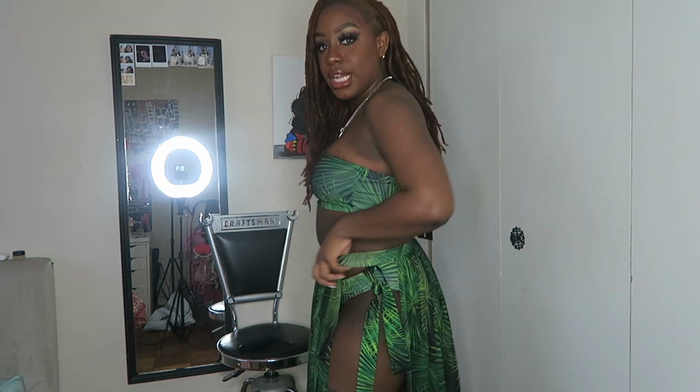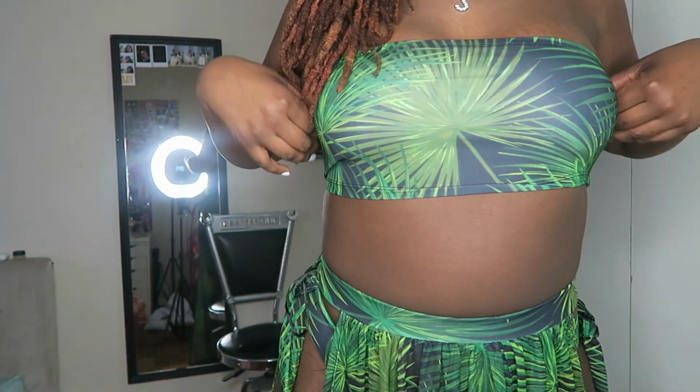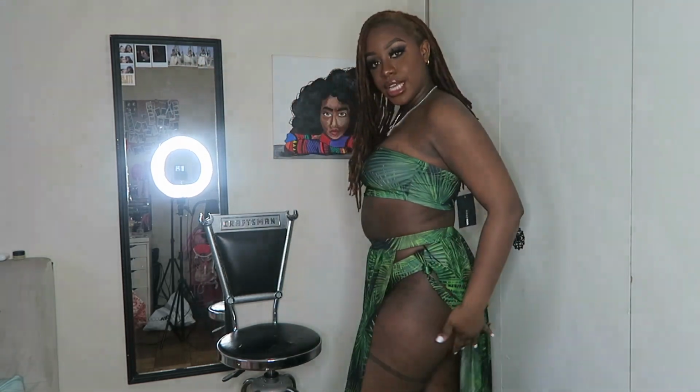I feel like I should just be on the beach in Hawaii, just shaking my hips. I just feel real tropical in this. And when I go on vacation, the pictures are gonna be lit. My stomach is gonna be flatter. I know I'm not fat, but my stomach is gonna be flatter. And I'm just gonna look so cute in this. Y'all need to understand.